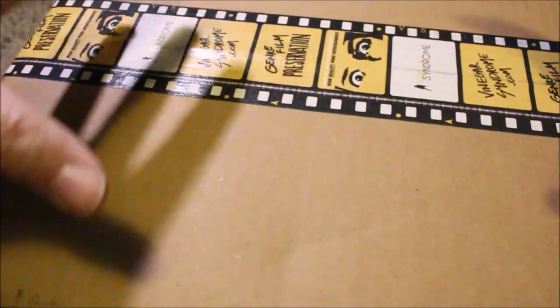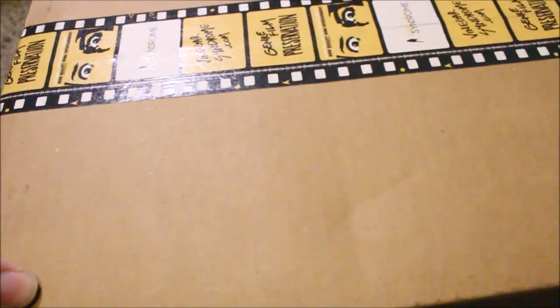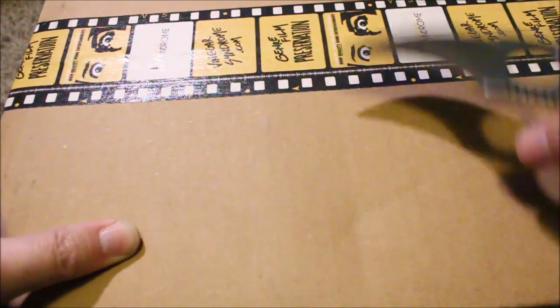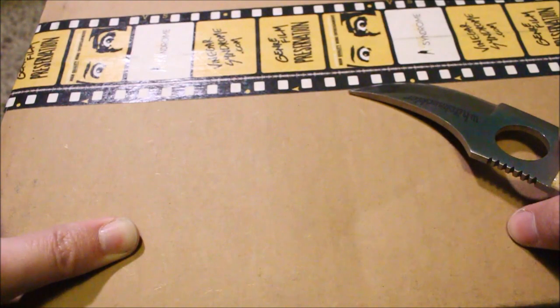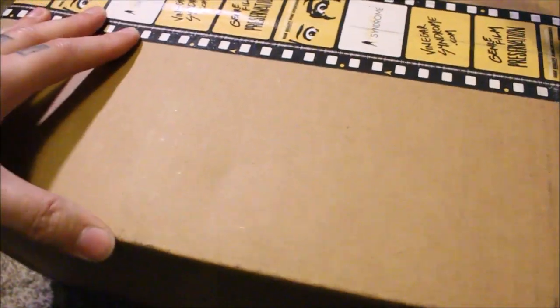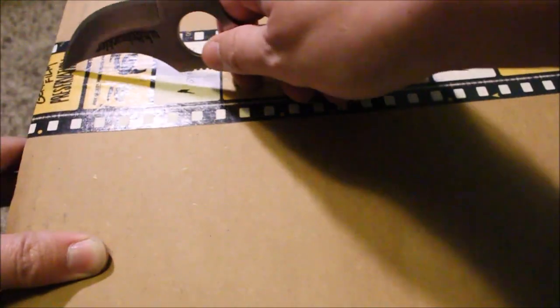Now, I did order quite a bit. I don't know if you can tell the size of this box because the angle I have it at makes it a little difficult. But I did order a pretty big stack despite having the subscription, and you'll see some of the titles I got, like partner labels and stuff like that. But I did go a little crazy on this, so we will check it out.